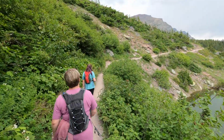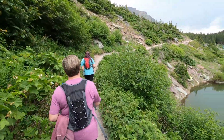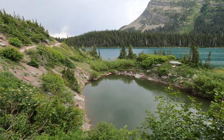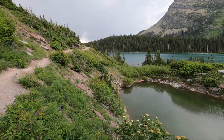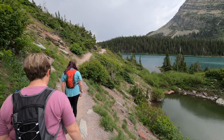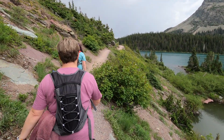All right, so we're just over 6 miles in. We're on our return. Down here is what is called the Bear's Bathtub. On the other side, you can see Lake Josephine. We are about to finish passing Lake Josephine, and then we'll continue on along the side of Swift Current Lake.